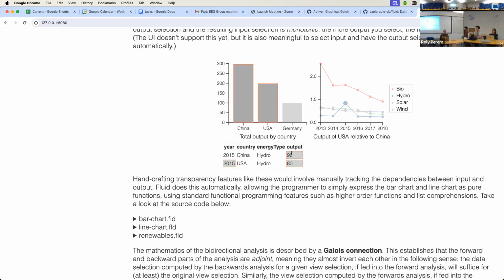And so we can take this really useful feature, brushing and linking, which is a bit ad hoc today, and make it something more robust and potentially ubiquitous. Also, in this setup, there's always some mediating data that explains why two particular outputs are linked. In this case, these cells at the bottom explain exactly why this highlighting arises when we make these selections.